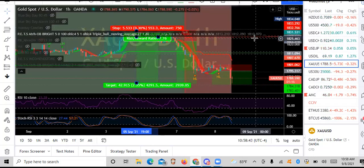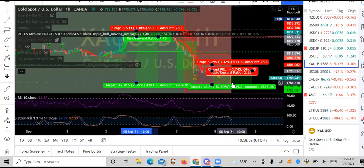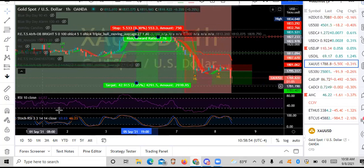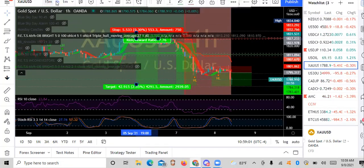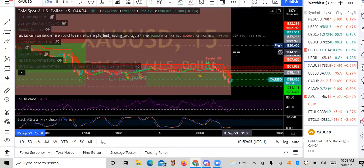Now, the system is going to tell you when to sell. The system is also going to tell you when to buy. Right now, we're on an hour chart. Notice it gave us the sell to the downside. If I went down to a lower time frame, I'm going to go ahead and pull this up. Let's go to the 15-minute.